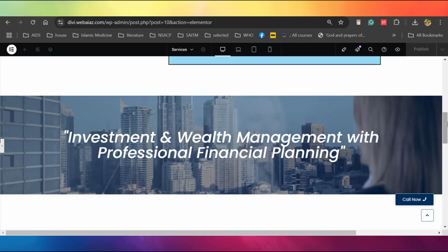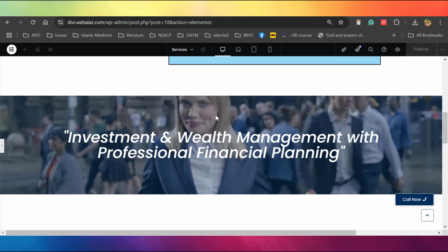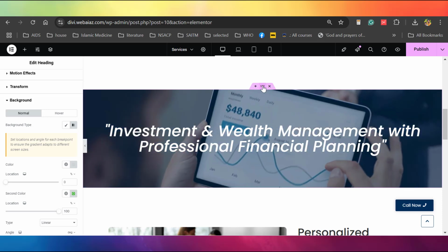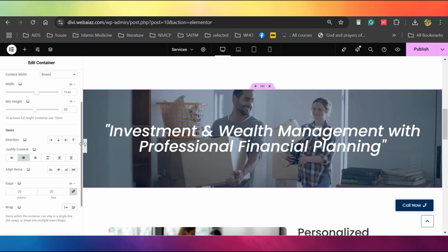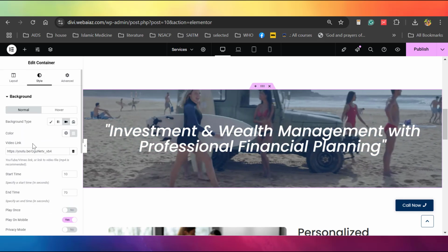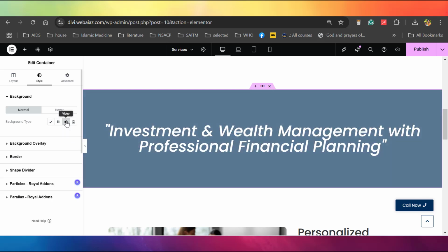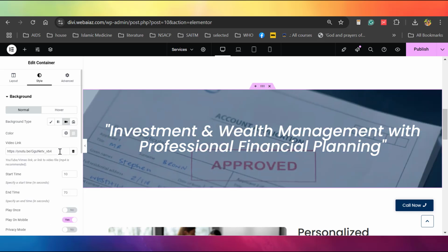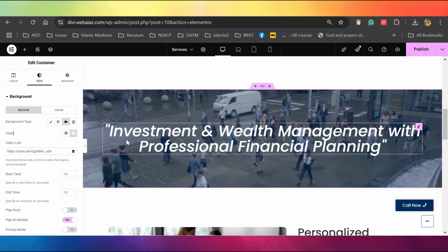Okay, on the next side you can see the background video is playing. So let's see how to give video and how to edit here. So you can go here, you can click the six dots, and here you can give alignments and those kind of things, and go to the style. Here you can give video link. You can see the video is selected. Here I have given a YouTube video link. So that video will play in the background.